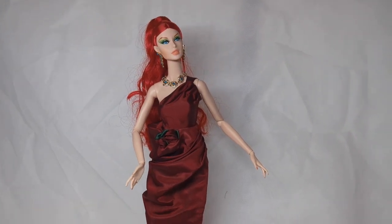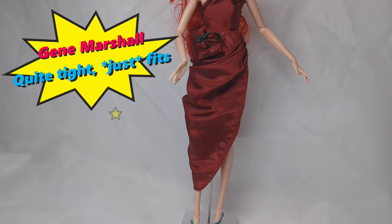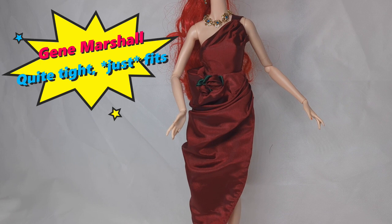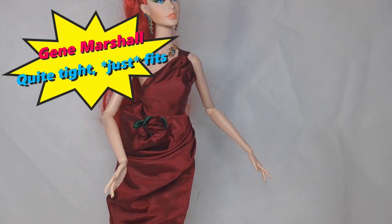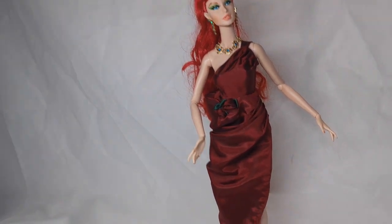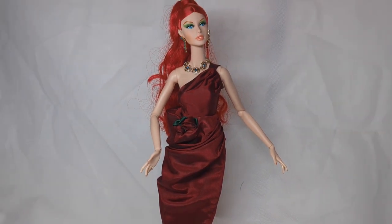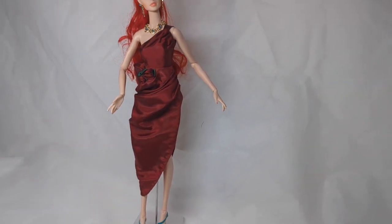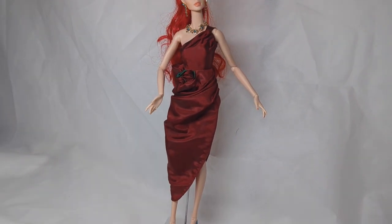This one is Jean Marshall by Ashton Drake, and although it looks quite nice on her, I actually didn't manage to get both the press studs done up, only the top one, so it is open at the side. The fit, nonetheless, is not too bad, and I think that you would find that some Jean Marshall clothes would fit reasonably well, while others wouldn't. It does look shorter on her, but because this outfit is a high-low dress, that doesn't really matter too much.